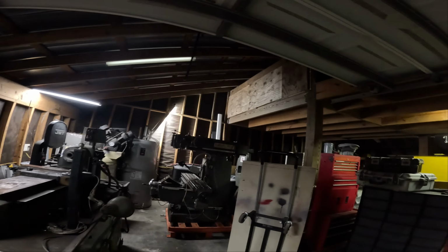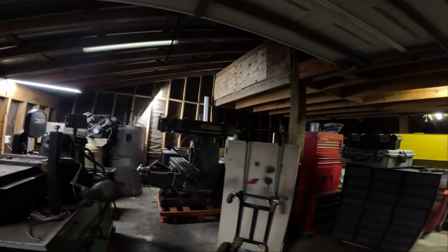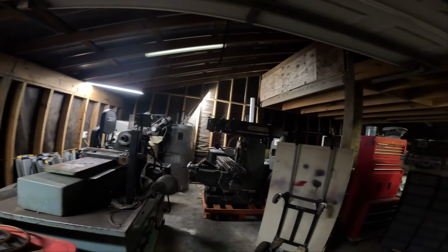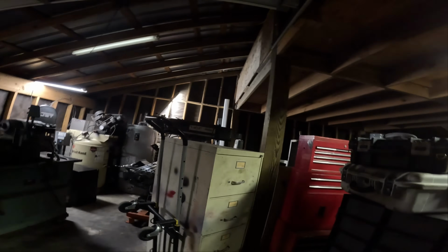And then I could possibly drop one of them AC units up in here. I mean, they'd be a little overkill for this space, but they wouldn't work hard. It would cool it down in a matter of minutes. But I got to figure out where I want the mill.